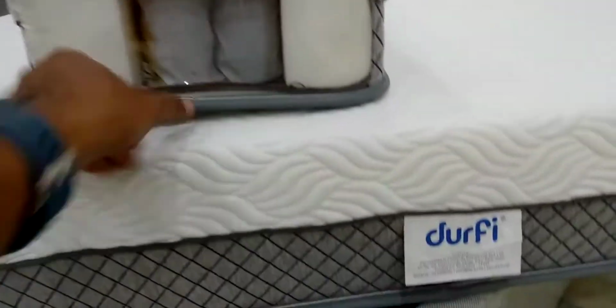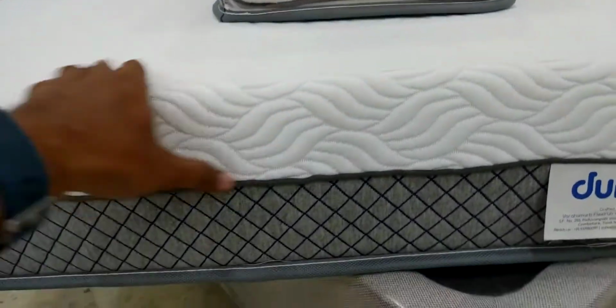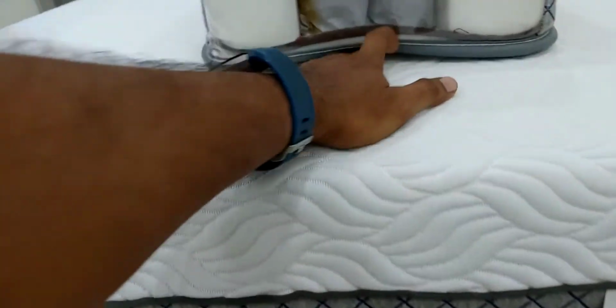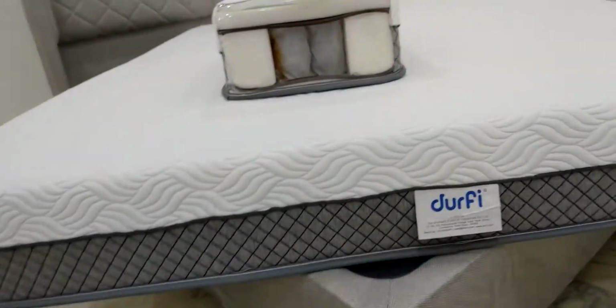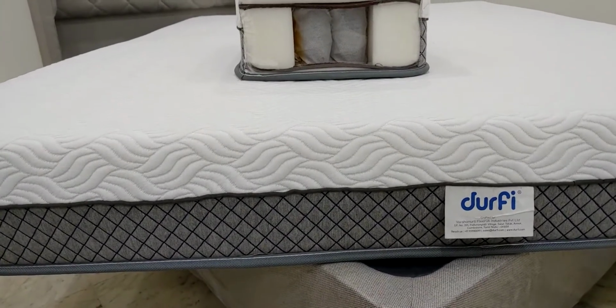Also, if I speak about the product build quality, the build quality is really solid and it looks really rich and premium. From a comfort level point of view, this mattress comes with a medium soft comfort level. The company also provides a 10 years warranty on manufacturing defects along with this mattress.